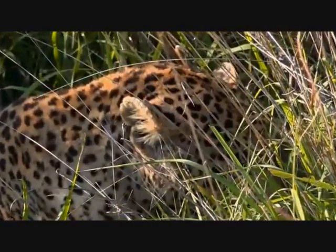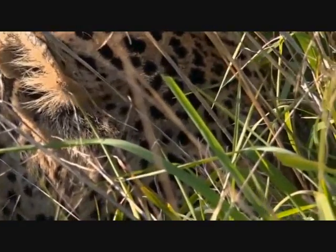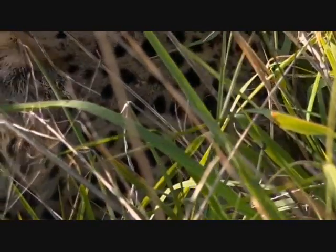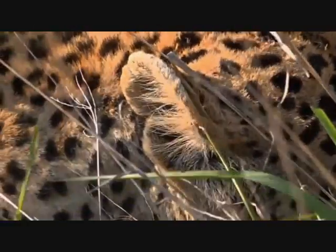And I have a funny feeling that he's going to get hot where he is. The sun is going to hit him quite quickly. There's not much shade where he's lying, and I think he might go back towards the road, which would actually be much more pleasant for everybody involved. It would allow us all to be able to see him a lot better.